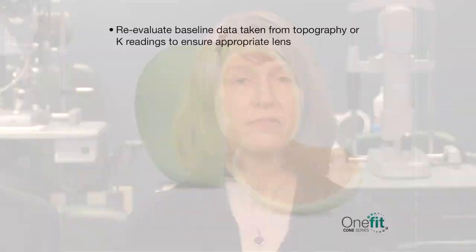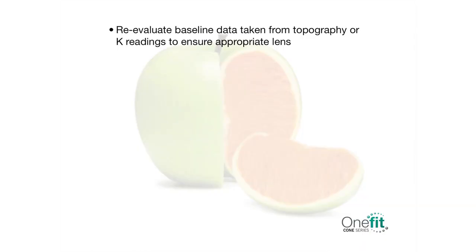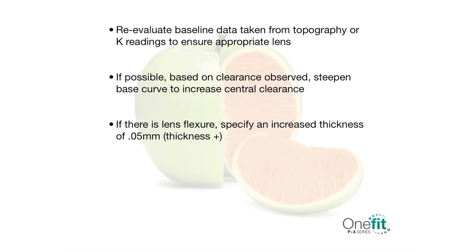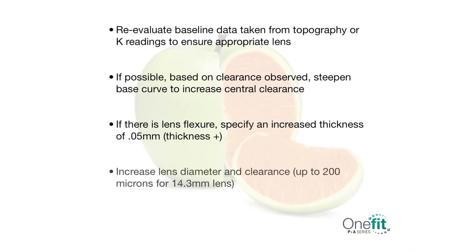The presence of residual refractive astigmatism is invariably caused by a clearance that is too shallow or by flexure of the lens, as evidenced by keratometry readings over the lens. If this occurs, reevaluate baseline data taken from topography or K readings to make sure you have selected the appropriate lens. If possible, based on the clearance observed, steepen the base curve to increase central clearance. If there is lens flexure, specify an increased center thickness of 0.05 millimeters. Increase the lens diameter and the clearance up to 200 microns for a 14.3 millimeter lens. If none of these recommendations work, consider correcting residual astigmatism in glasses over the contact lenses.